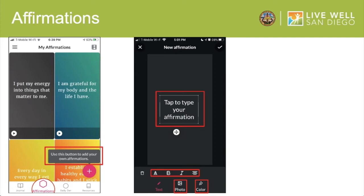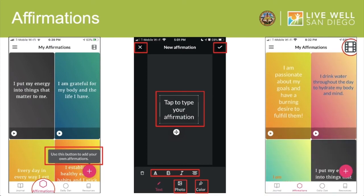Once you are done with your affirmation, be sure to click the check mark up in the right corner of your screen to save it. If you would like to exit out of creating your affirmation or start over from scratch, click on the X located in the top left corner. After completing your affirmations and you are back on the affirmations main screen, you can choose to see a slideshow of your affirmations located at the top right corner of your screen.